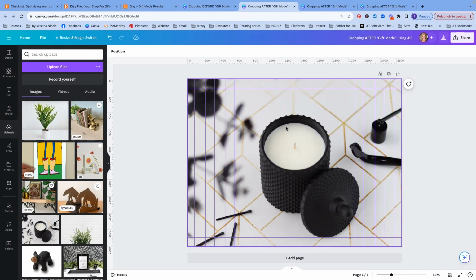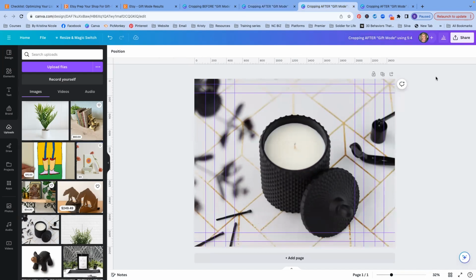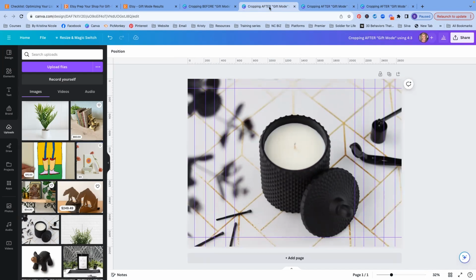Right now, what I want to show you, because I know not everyone is using a 4:3 aspect ratio. 4:3 and square seem to be the most common that I see, but I want you to understand how Etsy is going to crop your photo, how it's going to affect your product being in the frame based on how you choose to upload. So this is a 4:3 aspect ratio. If you upload using a 5:4, let me go back to 4:3.